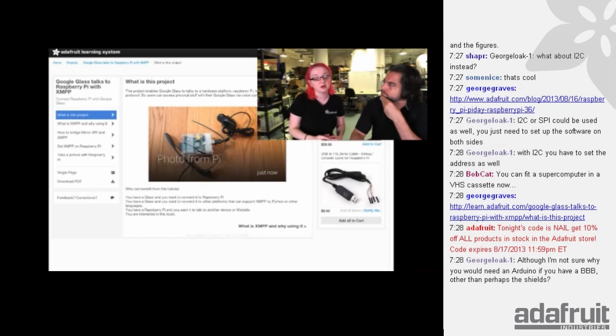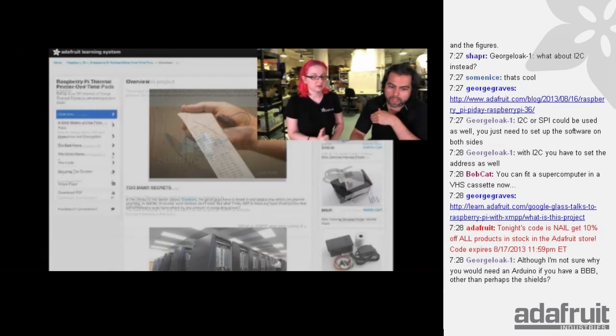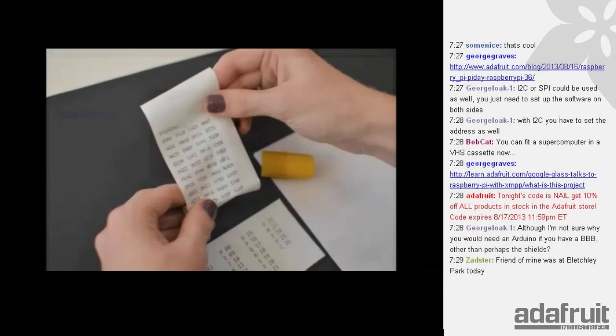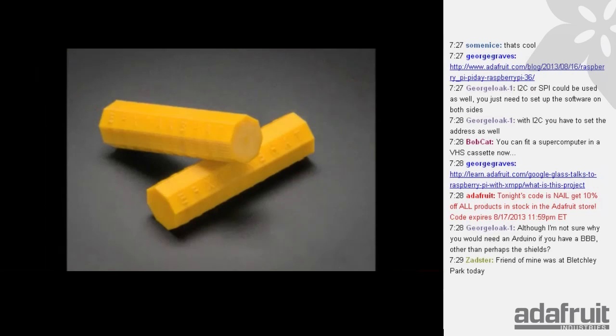Okay. Next up, Tony Sherwood, our senior dev here at Adafruit, launched his first Learn tutorial. This is kind of neat if you're into cipher codes and one-time password things. I took a couple photos. It uses the random number generator in a Raspberry Pi. There's a hardware random number generator in the Raspberry Pi, and you can probably access it through /dev/random or something. He made a one-time pad generator that uses the thermal printer.